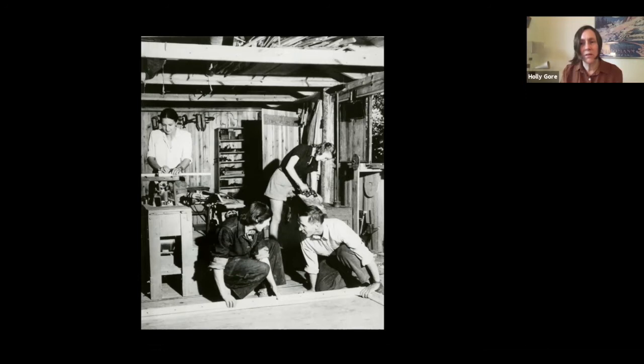And so I'm curious if you can talk a little bit more about some of the other case studies in the thesis, how citizenship gets configured in other kinds of ways.